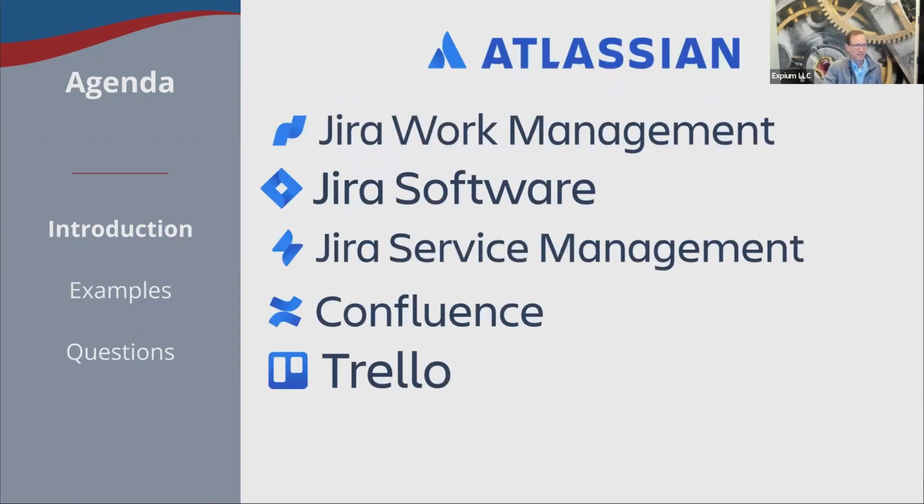So there are a number of Atlassian tools. These are just a few of the products that they offer. These are the ones we're going to focus on in this webinar. There are other really great tools out there as well that we focus on in other webinars in our series. So overall, Atlassian tools are ubiquitous. They're likely already in your organization.